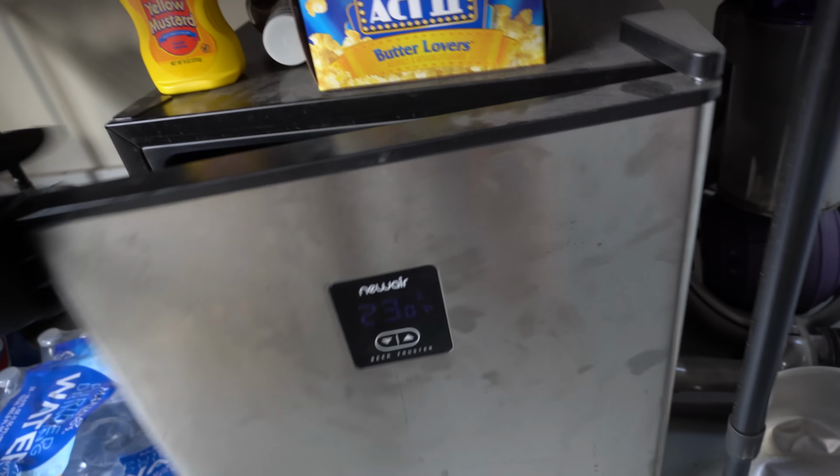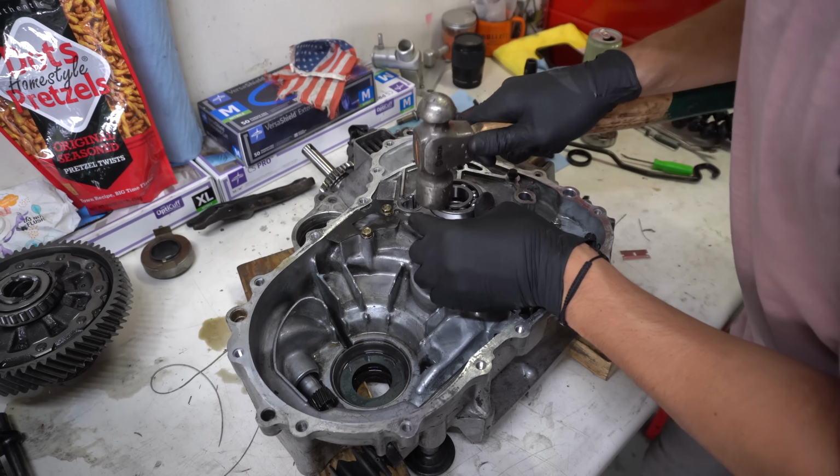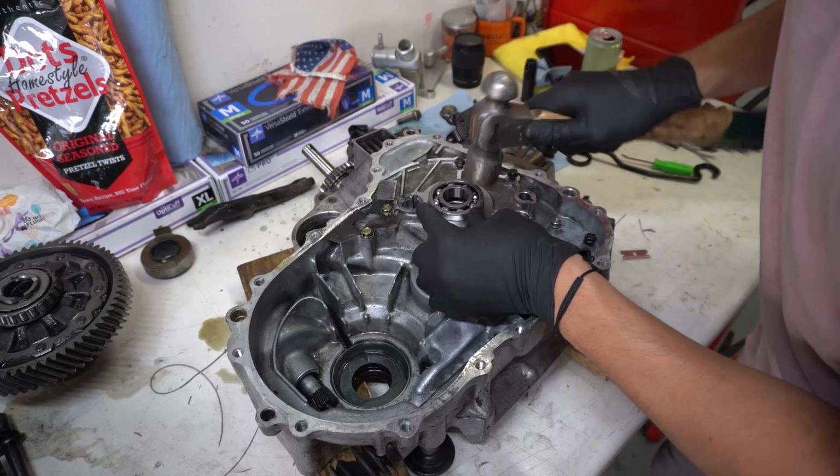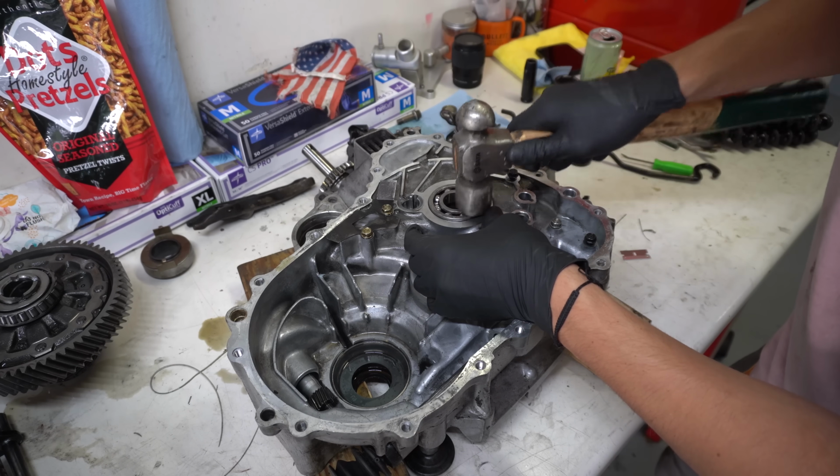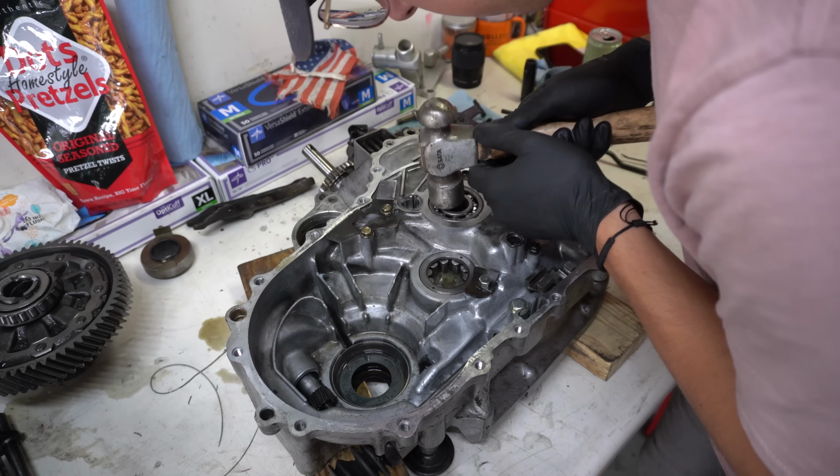The idea of putting the bearing in the fridge is that if I let it sit in there and get cold enough, it should shrink a little bit in size, and then it should be able to easily slide into its place in the transmission. Got a few minutes. I'm barely tapping it, by the way. I'm just setting the hammer down on the bearing.